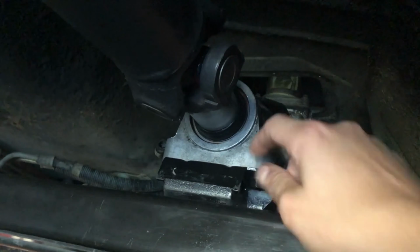So when I first bought this truck, it was running real rough. It just had a miss and a bad idle problem. It smelled real rich of gas and it just was not running right. One of the first issues I found was that the intake manifold, if I could get this in the camera over here, was blown.